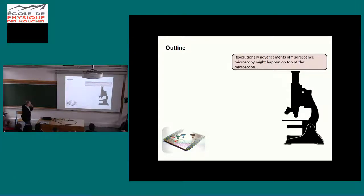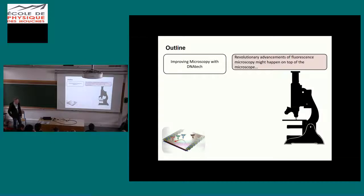Okay, so then the outline of the second part of the talk is this idea, okay, we built more sophisticated microscopes than this one, but now you can maybe do something with this microscope to make them good by putting something on it. And this is mainly done with the help of DNA nanotech. So how can we improve and also calibrate and better characterize our new imaging techniques using DNA nanotech.